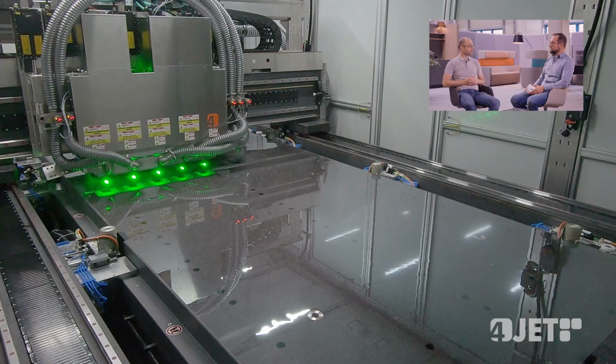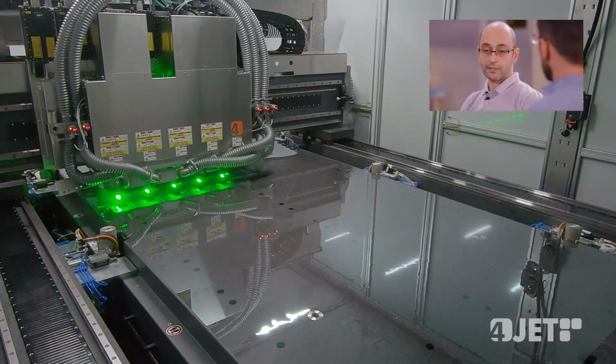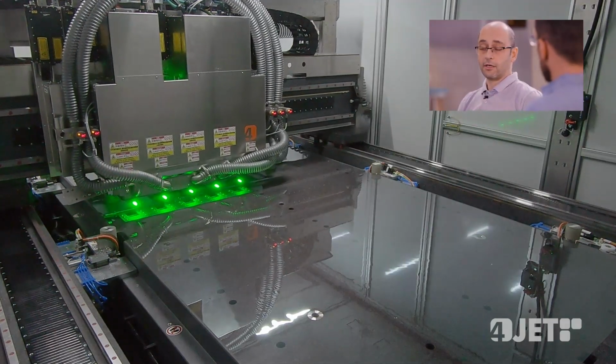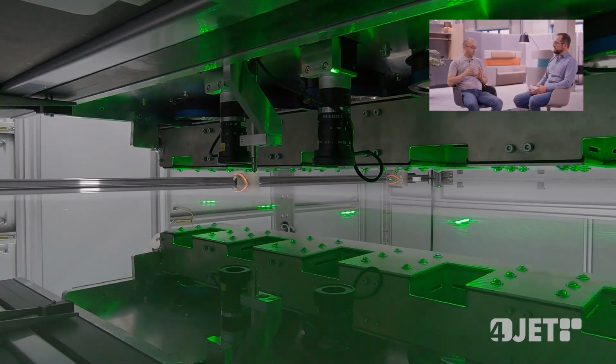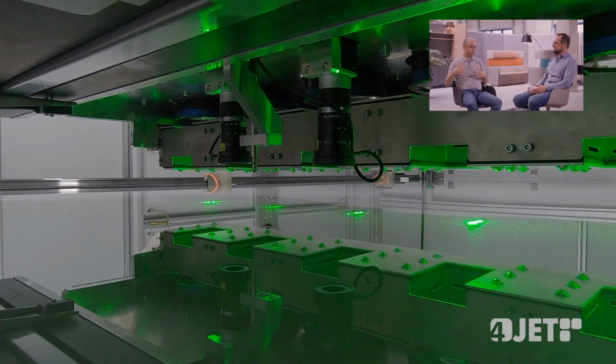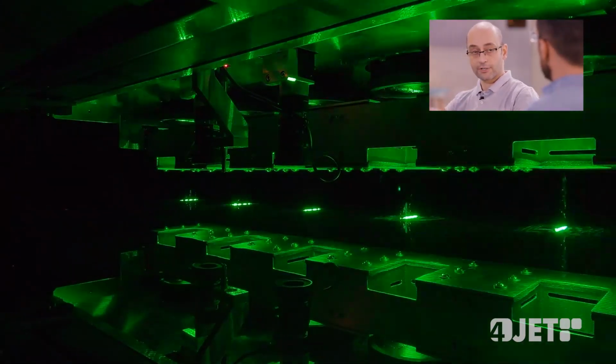And for that, we developed a machine platform called Topaz, which is equipped with several laser sources and several laser scanning heads. And laser scanning means that we use devices that steer the laser with small mirrors very fast. But we have a multitude of those laser scanners, and they process the glass simultaneously, but also at the same time we move those scanners across the glass.